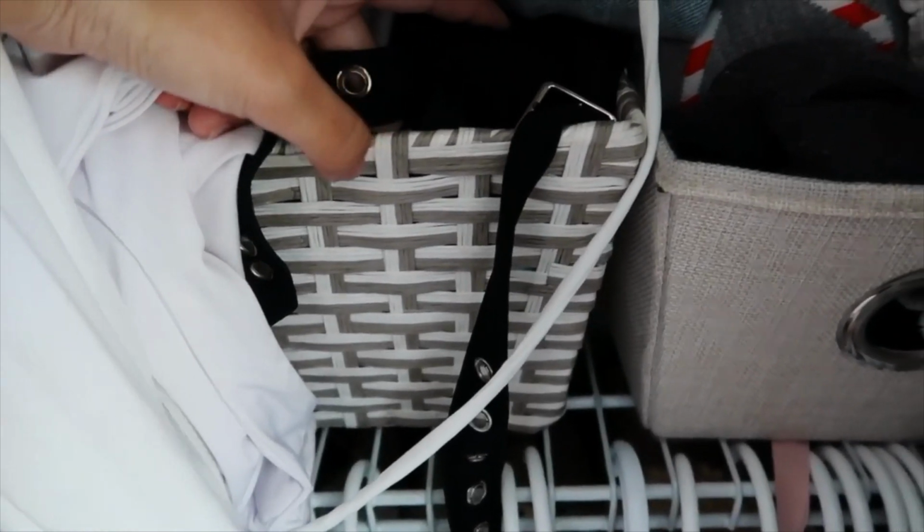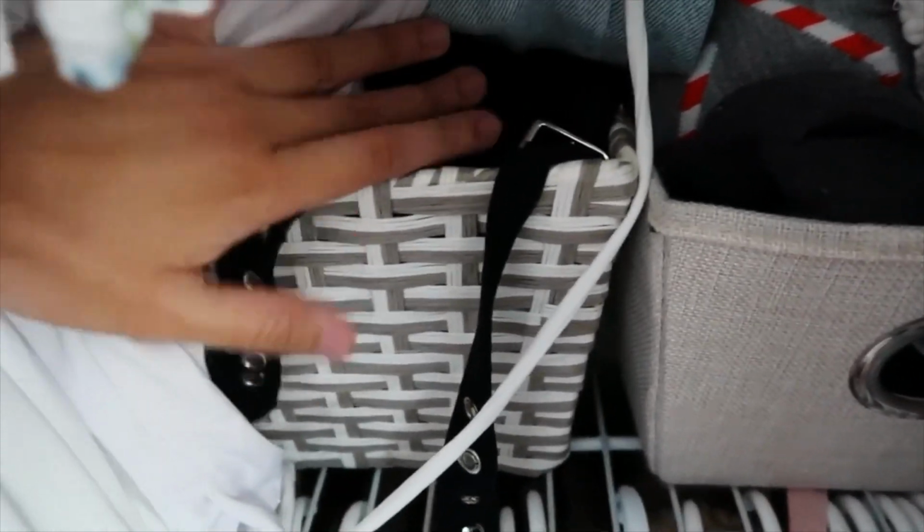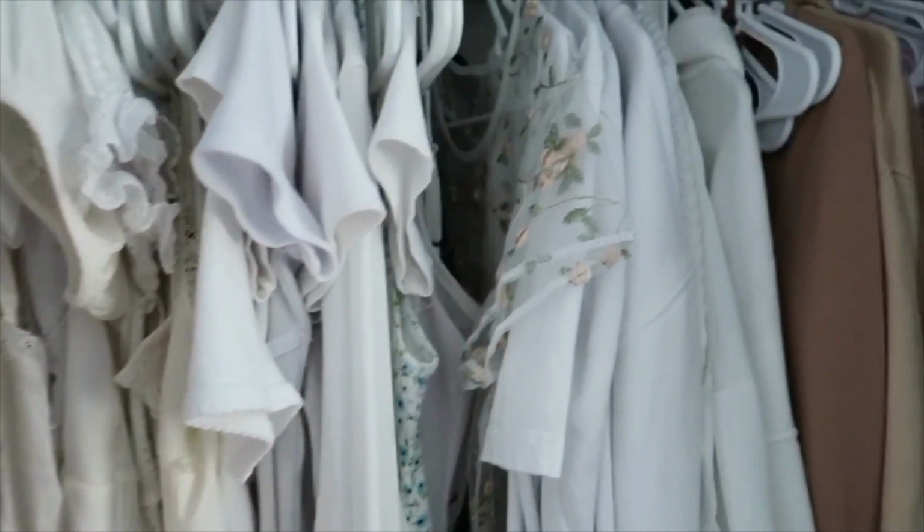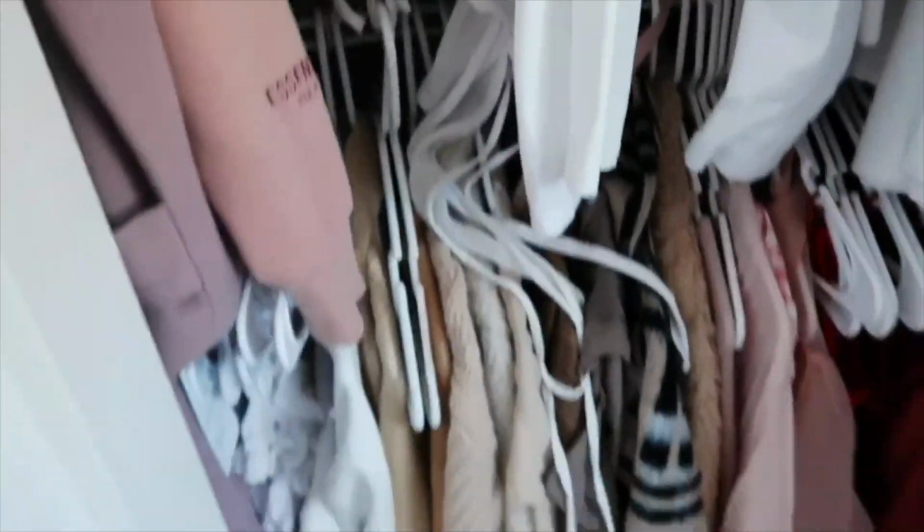This basket is from Marshall's, and I put all of my swimsuits in there. And this one is from Target. I have a bunch of socks in there. But my closet is mostly color coded. I have it from whites to nudes, and then the rainbow colors all the way there to my blacks. And same thing down here.